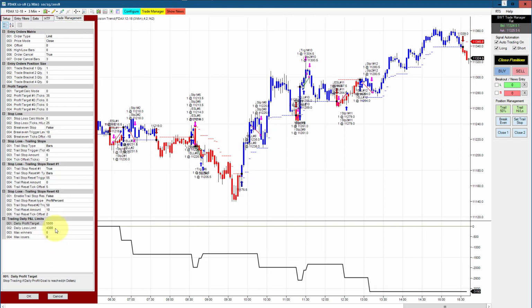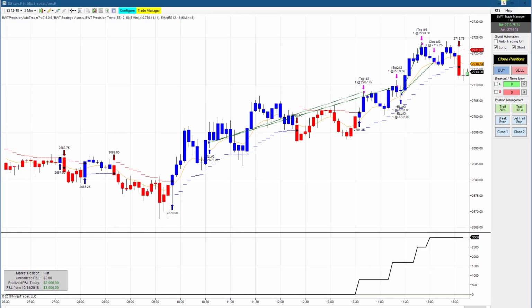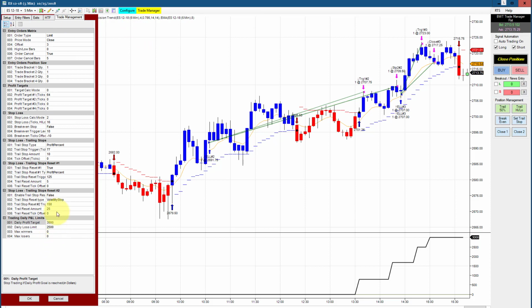Our goal on this, the stop out was actually 4,300, so it didn't hit its loss limit, but it certainly came close. But I just wanted to show this. There are losing charts. Nothing wins 100%. There's no such thing. Okay, the E-mini S&P on a 5-minute chart had an excellent performance today, and I played around with the goals on this as well, kind of lifting them up a little bit, the profit targets and the trailing stops. And this did 3,000 for the day on 2 long trades.